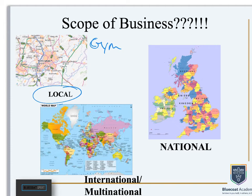Now, obviously, depending on the size of the town or the city, will depend upon that locality. If you think about somewhere like London, which is massive, you could have one company that is based in the west of London, but then have nothing to do with really anything that's going on in the north, east or the south. So we may have to be very, very specific about talking about it being for a target market that is within a few miles of the business itself.